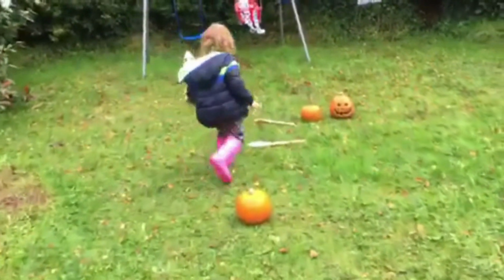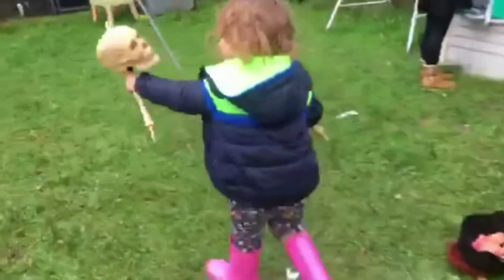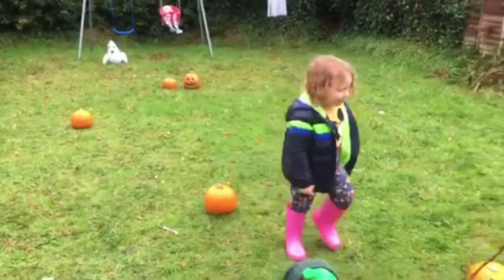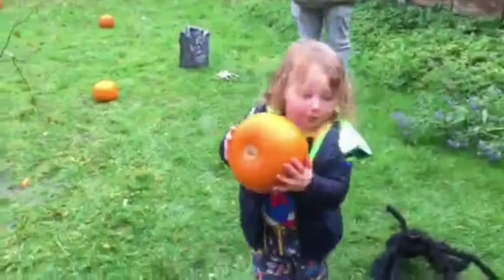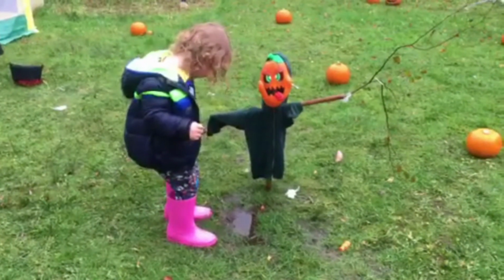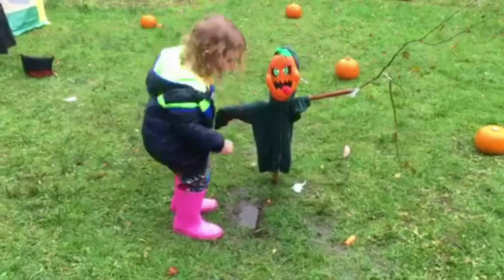We have to get Reed some new wellies. Yeah, his ones are a bit big. What are you up to? I'm going to put the skeleton in the house. That's a big pumpkin! I'm ready if you are. Out of all the pumpkins, he's deciding to jump in a puddle. You ready for the puddle? Okay, go.